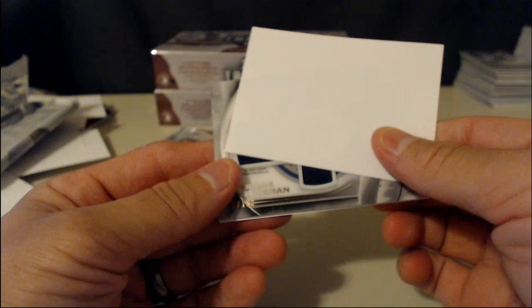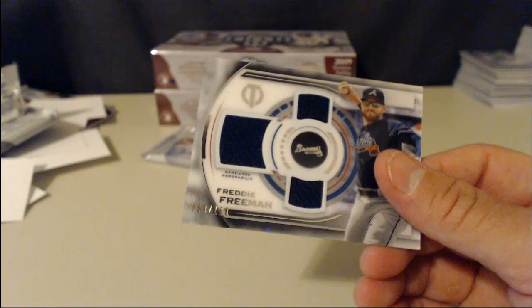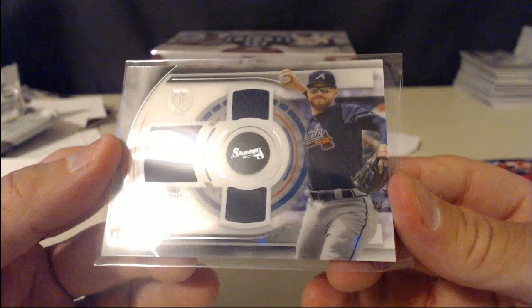Eddie Mathews. Eugenio Suarez. And a Freddie Freeman jersey relic for the Braves, numbered to 150. Braves are Matt H.